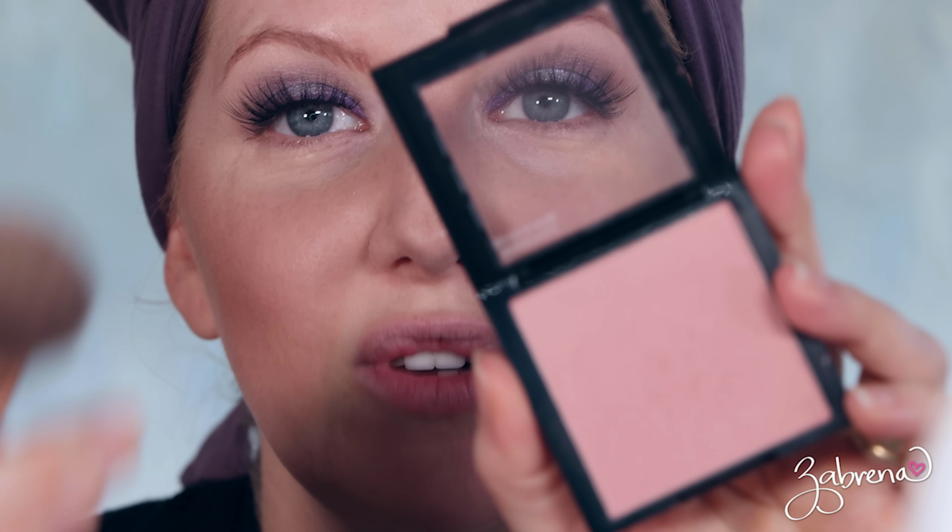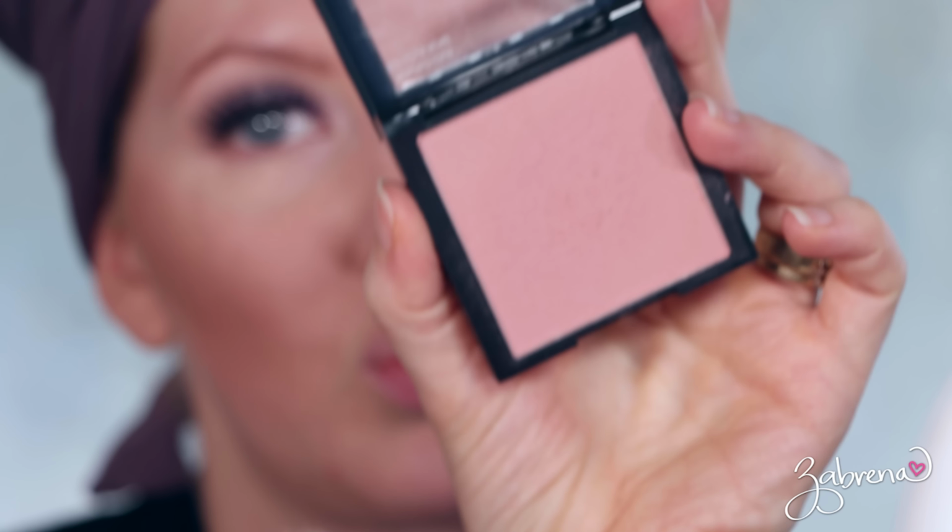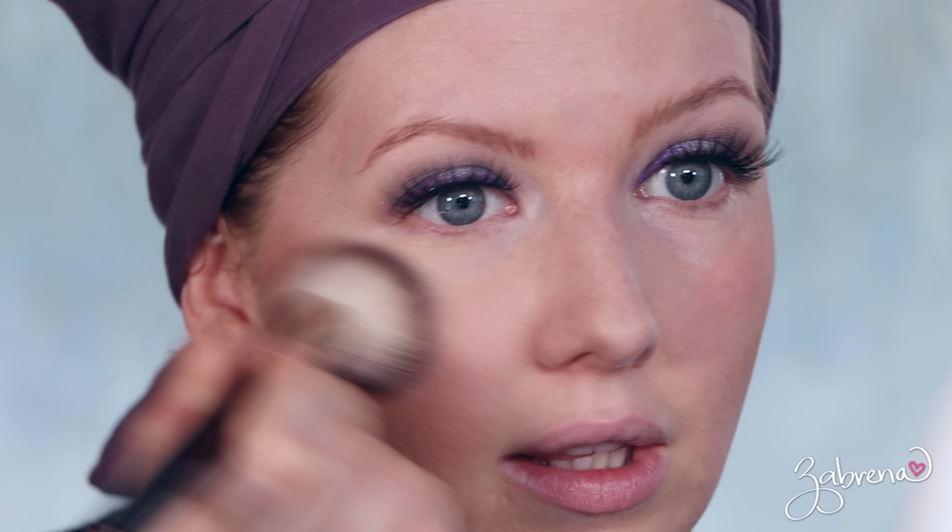And the blush I'm using today, again, I have to be careful with the brush here. Okay, this one's good. It's from Revlon. This is in the shade Rosy Rendezvous. I'm gonna apply it like that.